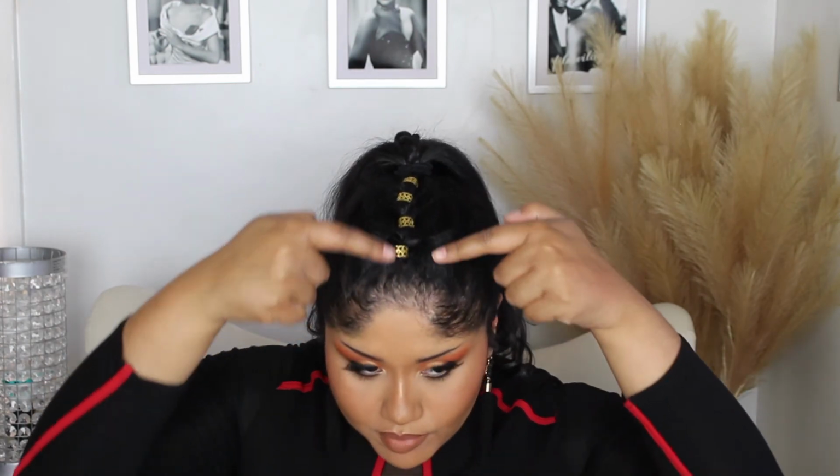Alright, so this is the completed look. I just went ahead, braided my hair. I didn't cornrow because I can't cornrow. I braided it forward, took some pieces, and then I put my little hair jewelry in it, slicked my edges down, and put these long earrings on. I don't know, I just went with the vibe. And you can see my braid right here.